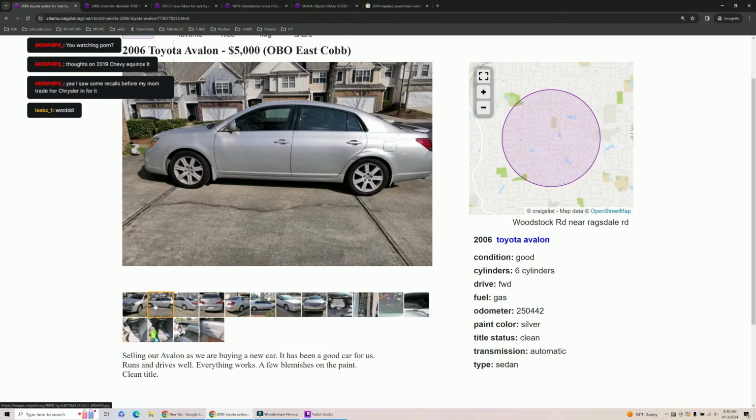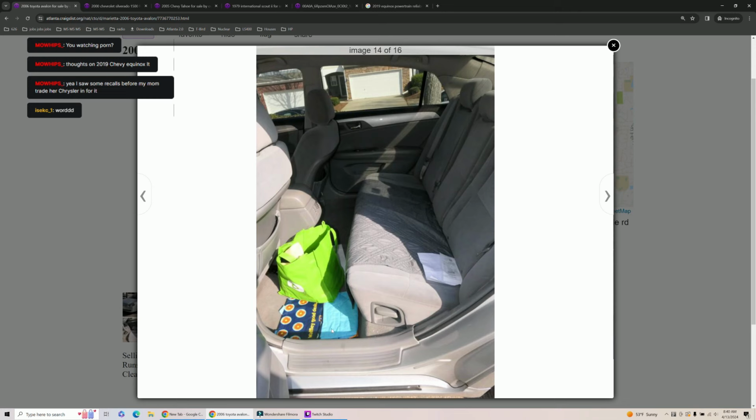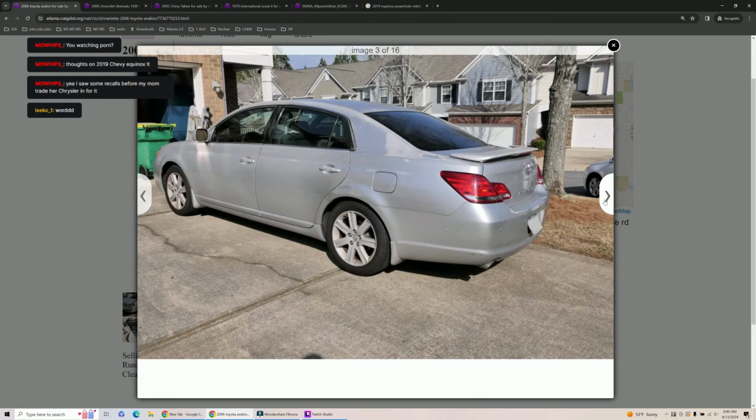2006 Toyota Avalon, East Cobb. We are buying a new car. It's been a good car for us. Runs and drives well. Few blemishes in the paint. Look at that reusable Publix bag in the back. If you see a Toyota Avalon in East Cobb with a reusable... What is up with the paint?